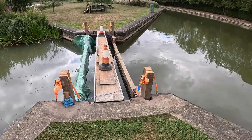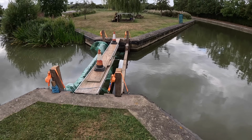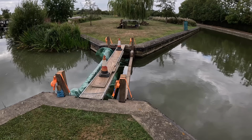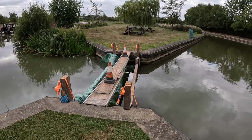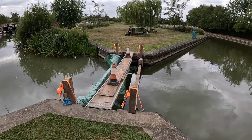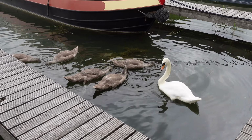And I'm really pleased they've gone to the trouble to do that and also to reset the planks. It just didn't look right the other day, but I didn't like to say anything as I didn't know the circumstances of why they were slightly raised on one side.